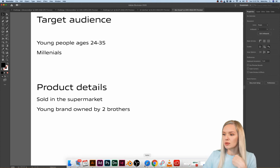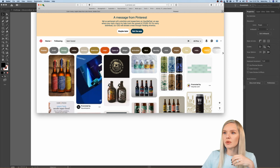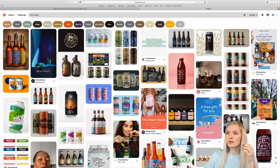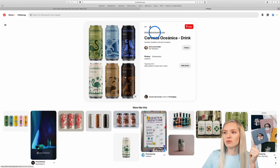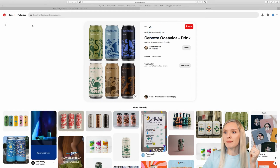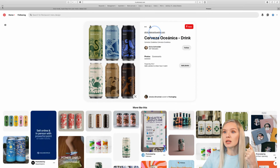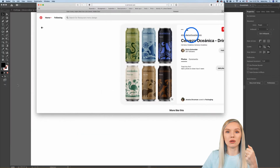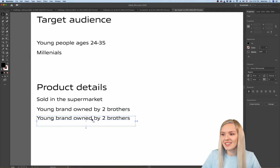Let's take a look at what we have in our Pinterest. I think Pinterest is a great page to get some inspiration, especially when it comes to design brands like this. I think this is already really great up here. This is really amazing. Of course, we need to figure out, is this beer sold in a can or in a bottle? That is also very important. So let's write this down. I would say it's sold in a can, just because I know there are a lot of mock-ups with cans that we can use later.